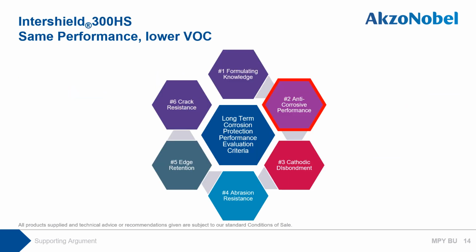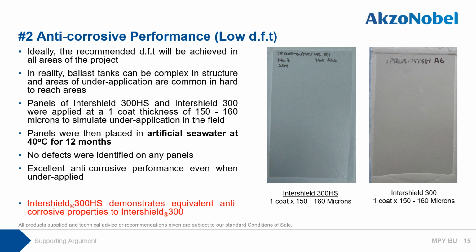Anti-corrosive performance. Ideally, when vessels are constructed, the recommended DFT, which is dry film thickness, will be achieved in all areas of the project. But in reality, in the ballast area, that doesn't happen. Although there is the 1910 rule as a part of IMO PSPC, with this in mind, we designed the test program to simulate the water ballast area condition and prepared the panels at lower DFT, in the range of 150 microns to 160 microns, and put them into various temperature conditions.